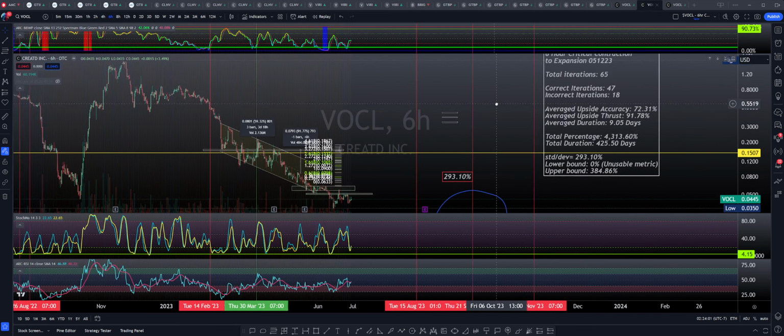Look at this now. If we take a trend line from the top side of the triangle all the way to the bottom side of the triangle and apply it to that same breakout point, what target are we looking at? We are looking at 1677, aka 280.35% to the upside, of which what did we say? 293.10% on a standard deviation, 68% of the results. Yeah, that's pretty cool.